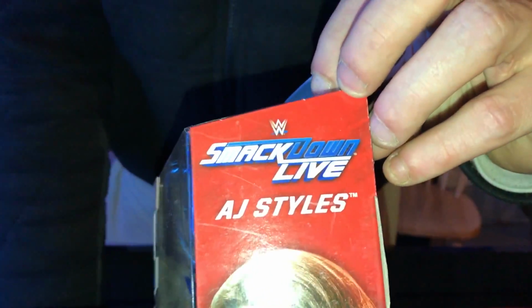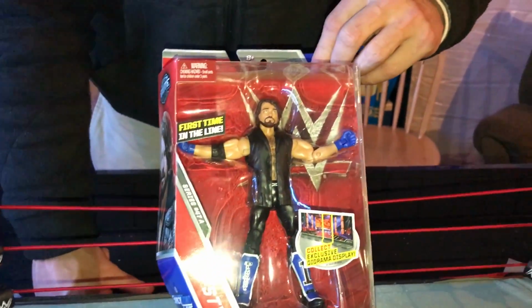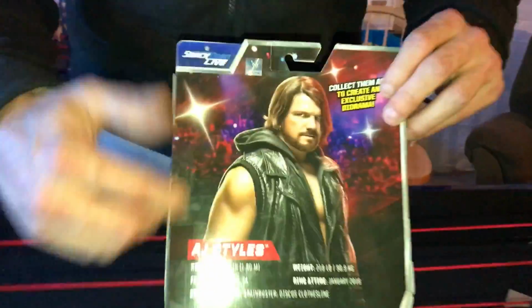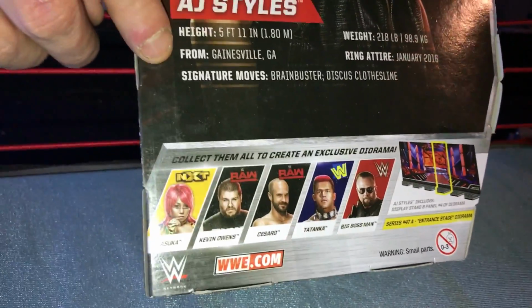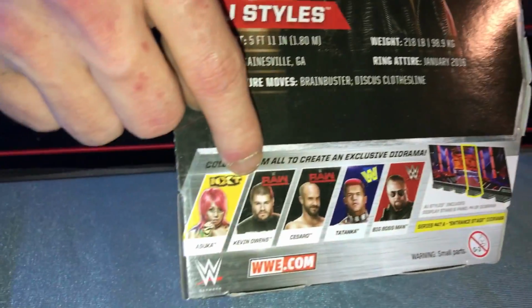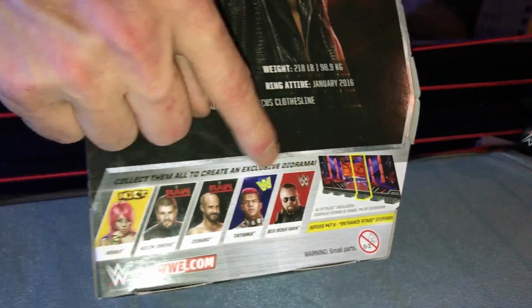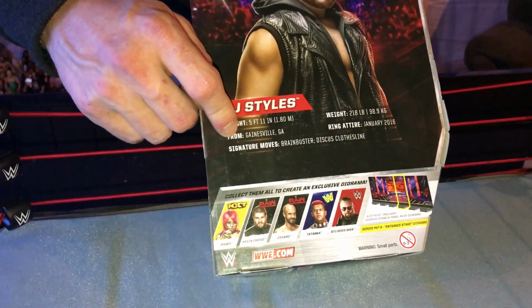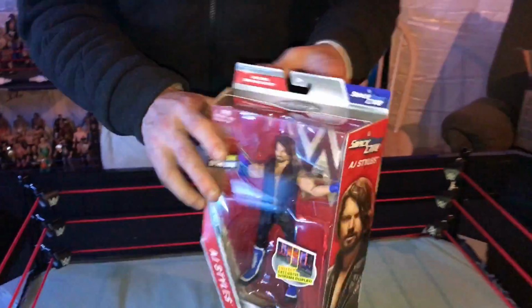There is a picture of AJ Styles with his vest. This is actually what he debuted in WWE, his attire with the black, the blue, and the white, and the black vest. As you can see on the back, it lists exactly who's in WWE Elite Series 47A: AJ Styles, Asuka, Kevin Owens, Cesaro, Tatanka, and the Big Boss Man. You can check out all those unboxing videos of those action figures on the Wrestle Cave YouTube channel as well. Now let's go ahead and open them up.